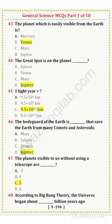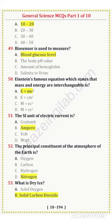The planets visible to us without using a telescope are 5. According to Big Bang theory, the universe began about 10 to 20 billion years ago. Biosensor is used to measure blood glucose level. Einstein's famous equation which states that mass and energy are interchangeable is E = mc². The SI unit of electric current is ampere. The principal constituent of the atmosphere of the earth is nitrogen.